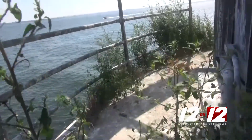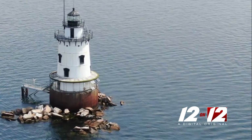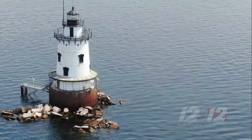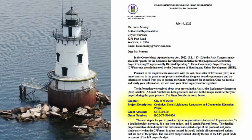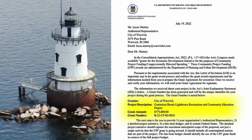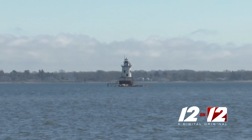I mean, we have vegetation growing through the outer decks. It's in a real mess, and it's just going to deteriorate more and more rapidly. In 2021, Warwick applied for a community project funding grant. They have secured $775,000 in grant money to refurbish the lighthouse and create an educational kiosk on shore at Conimicut Point Park.